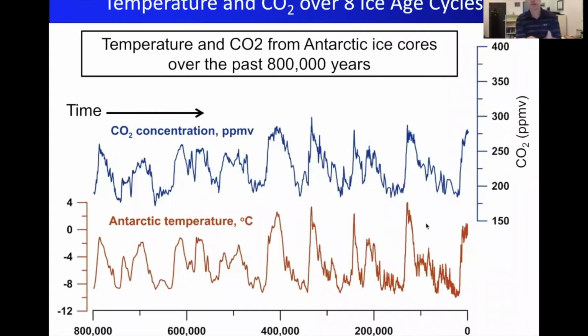And so this is the classic record of temperature as determined by the stable isotopes in red, and CO2, which is shown in blue above it. In this case, you have to be careful here, but time is going from left to right. So 800,000 years ago is on the left, and today is all the way on the right. And what we can see in temperature is there's a lot of changes, up and down and up and down and up and down.